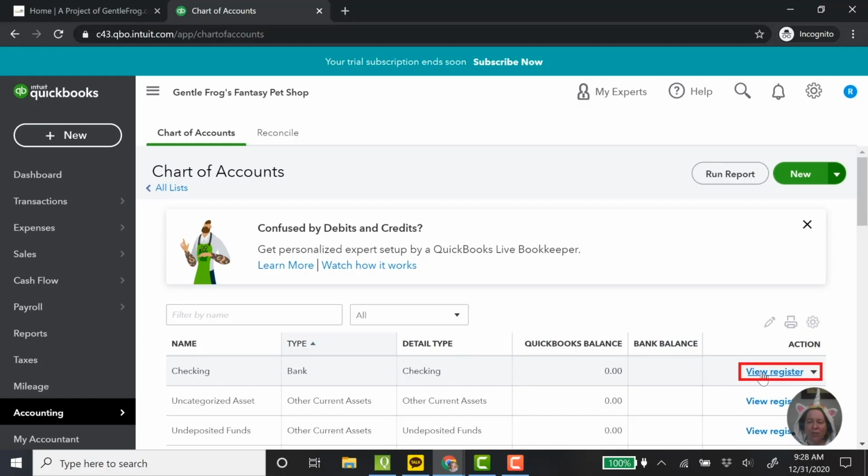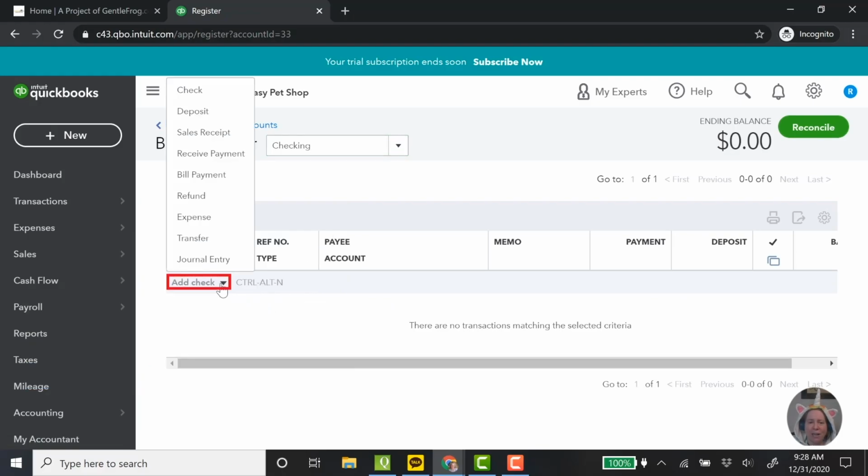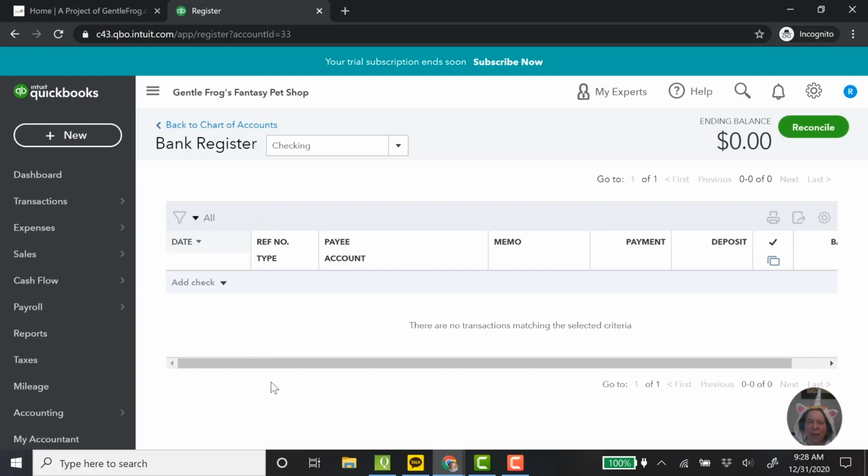So let me show you the register. When I click to the right, it says View Register. And there's more pop-ups. And I can add checks, I can add deposits, I can do all these things. That seems like a lot of work. So instead what I'm going to do is upload the CSV I got from my make-believe bank.